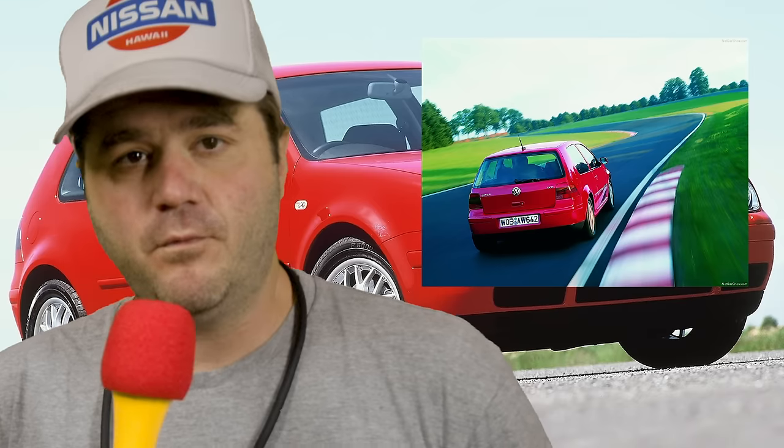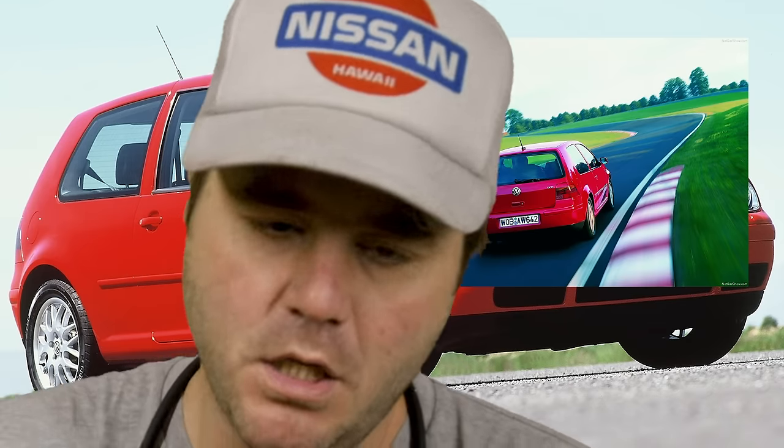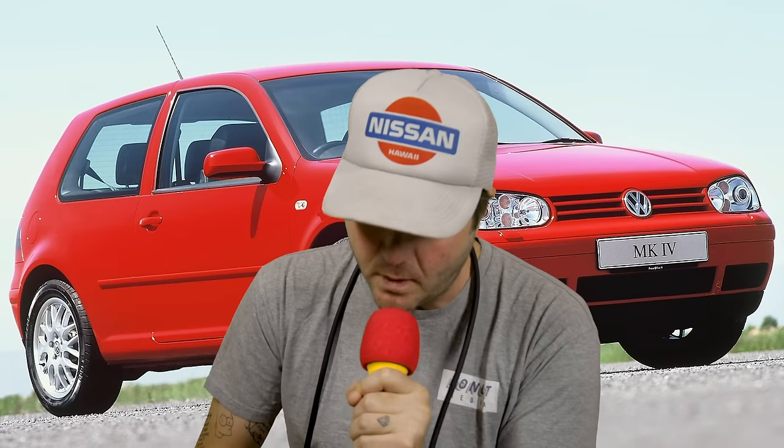You can get the Mark IV with a tiny little four-cylinder. You can get them with a turbo diesel that gets really great gas mileage. But if you want a hatch that is a little hotter, you have two really good options. You got your VR6 and you got your 20-valve 1.8T. The VR6 sounds amazing, and the 1.8T is super tunable. And remember, guys, 1.8T never lose.